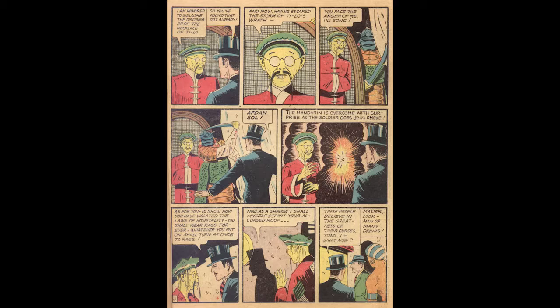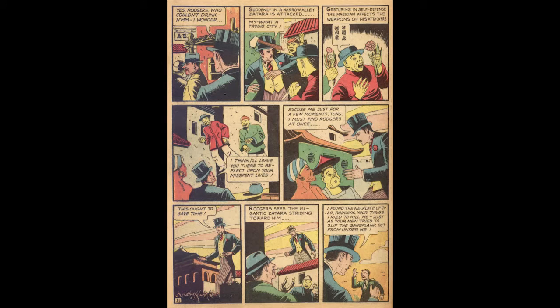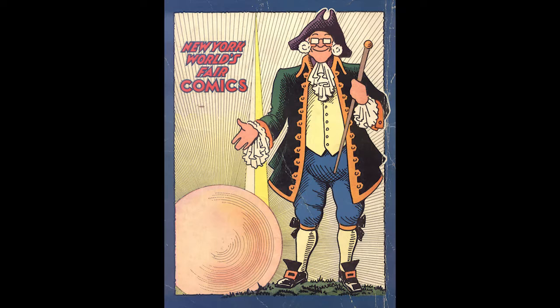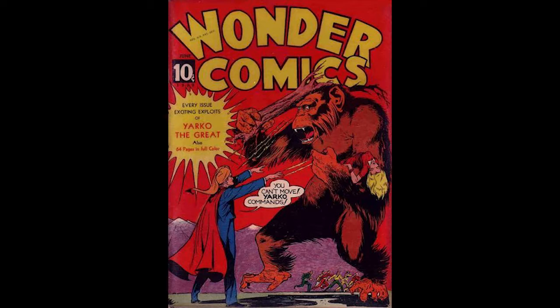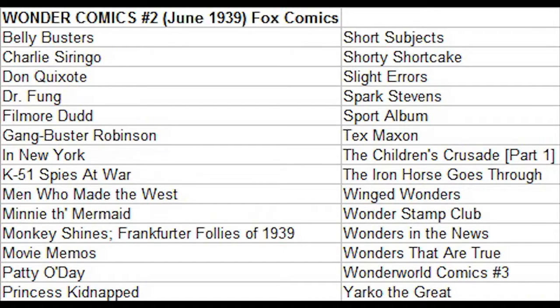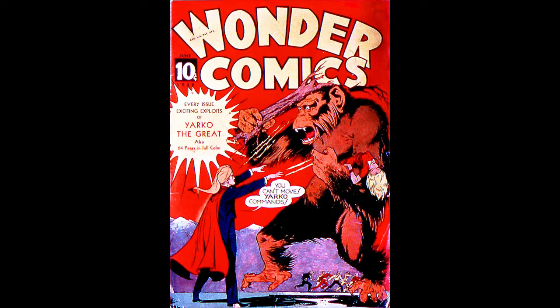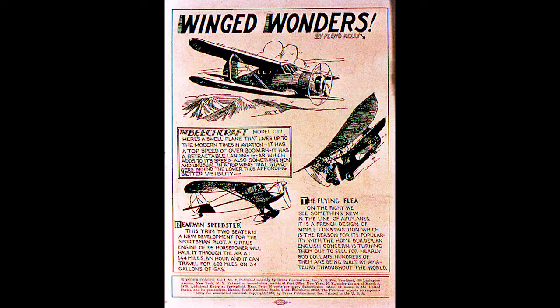Zatana the Master Magician appears in a 12-page strip written by Gardner Fox with art by Fred Guardineer, and this is the first appearance of Zatana outside of Action Comics. Wonder Comics number 2, June 1939, published by Fox Comics. Yarko the Great begins in this issue, and it's the last issue of this title, which would become Wonder World Comics with issue number 3.